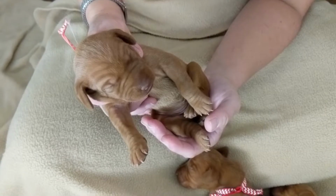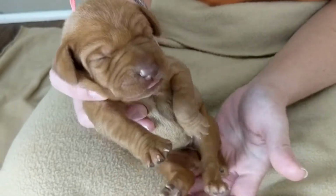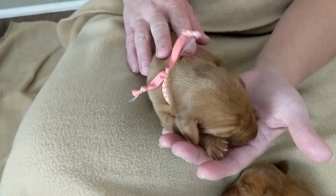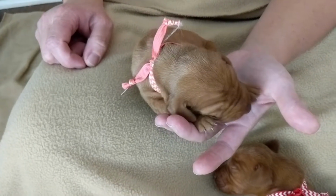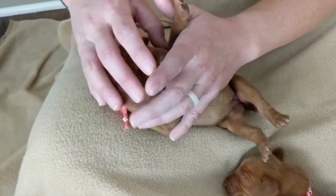They've grown so much, they're getting chunky, they're doing great. Starting to get some chub rolls on their noses. They're so cute. All right, so we're just going to introduce each pup to you individually and show you what their markings are and all of that kind of thing to help you get an introduction to each puppy. So we're just going to roll her over onto her back.